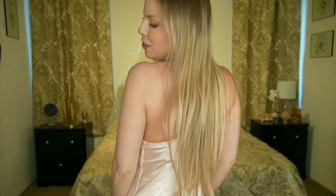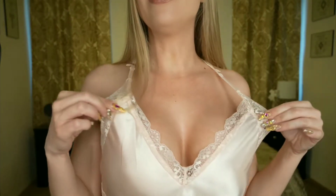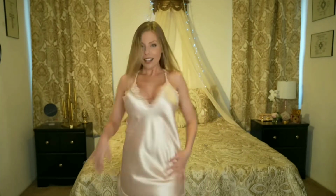The material feels great. I really like the color too, this creamy peach color. I don't think I have any outfits in this color, so I'm happy that I do now. My boobs look really good in this. And again, it is very, very comfortable. Ooh, I am really liking all of these outfits so far. We are about halfway through. I think we are moving on to the fifth outfit, so let's see what's next.